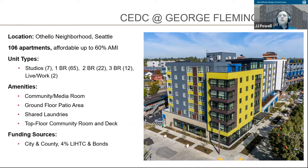Amenities, we've got a community media room on the ground floor. There's a large ground floor courtyard and patio area, a really beautiful spot there for residents. Shared laundries on every floor. And then, as you can see in the photo here on the corner, a top floor community room deck.